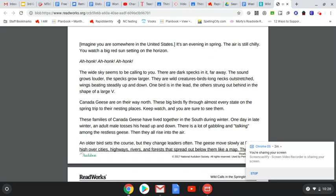Imagine you are somewhere in the United States. It's an evening in spring. The air is still chilly. You watch a big red sun setting on the horizon. A honk, a honk, a honk. The wide sky seems to be calling you. There are dark specks in it far away. The sound grows louder. The specks grow larger. They are wild creatures, birds, long necks outstretched, wings beating steadily up and down. One bird is in the lead, and the others strung out behind in the shape of a large V.